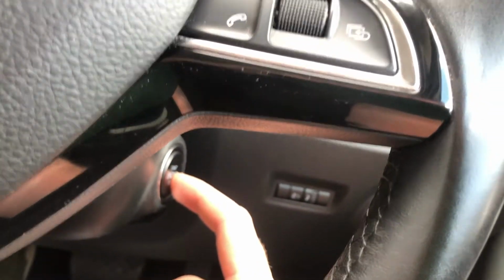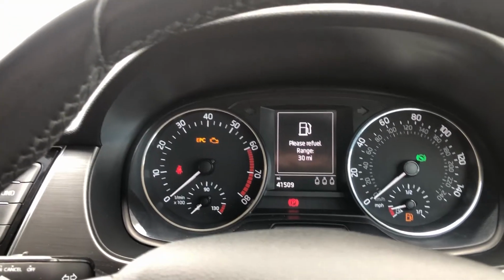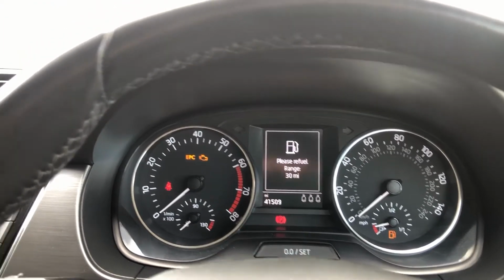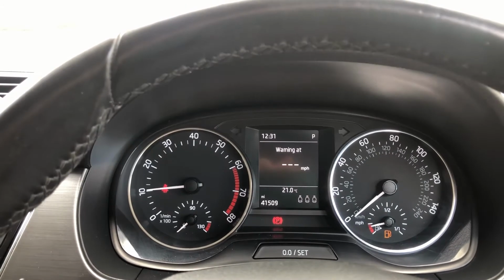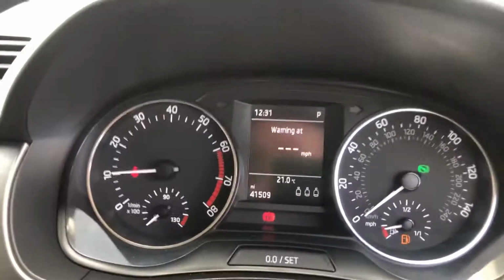So to start it up, press the button once. That will, of course, initialise all the clocks, everything else, tell us that we need to get fuel. Foot on the brake, press the button again. You can see starts up first time, no issues, no problems, no warning light, no problem at all.